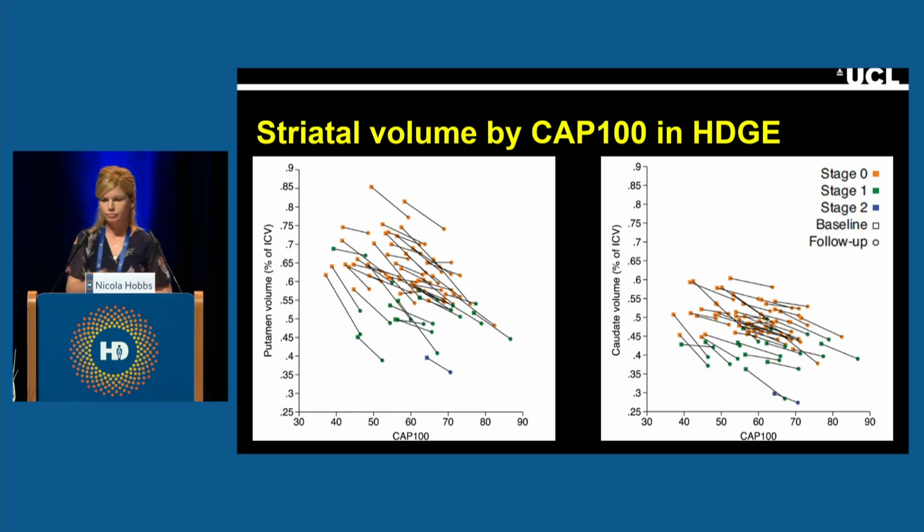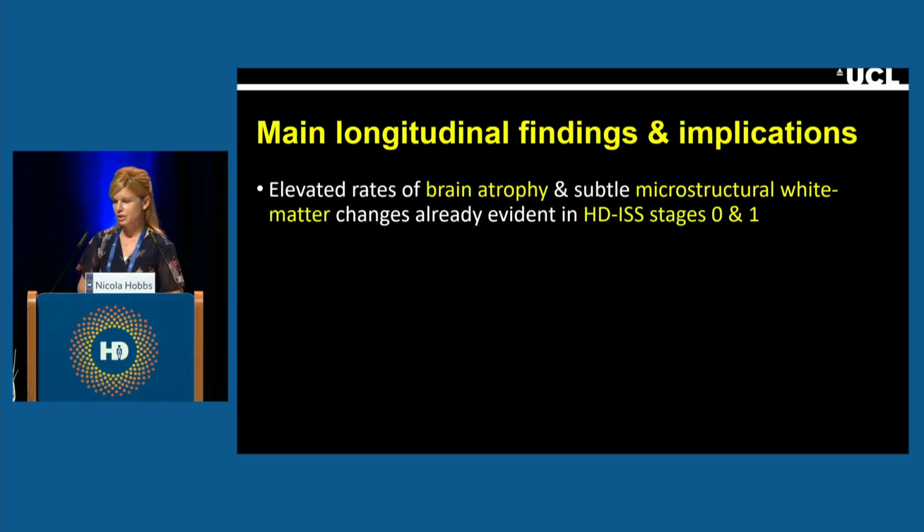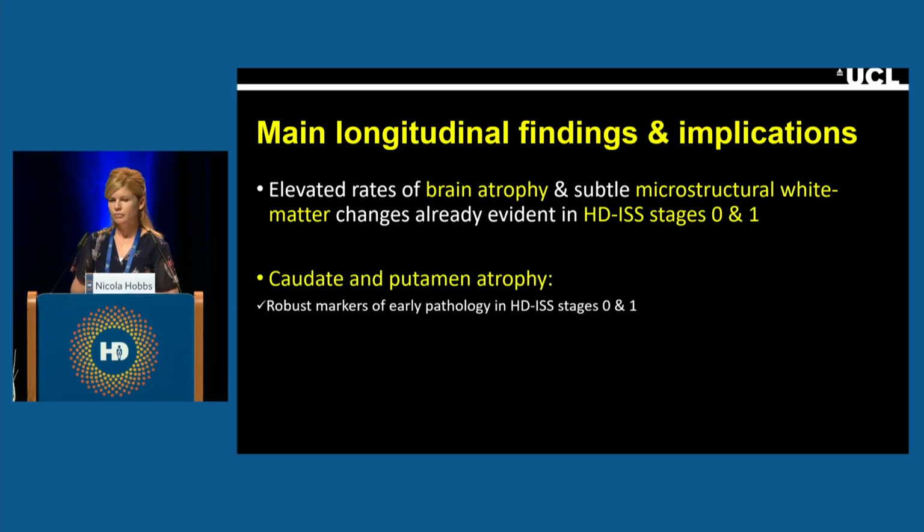the graph. So in conclusion, we've seen elevated rates of brain atrophy, and very subtle microstructural white matter changes are already evident in HD ISS stage 0 and 1. And this is in the absence of any longitudinal cognitive or clinical change. So we think that caudate and putamen atrophy may offer robust markers of early pathology.